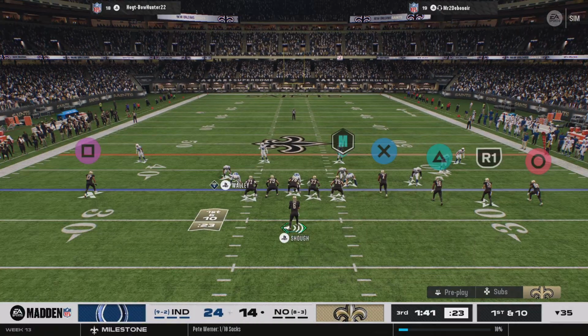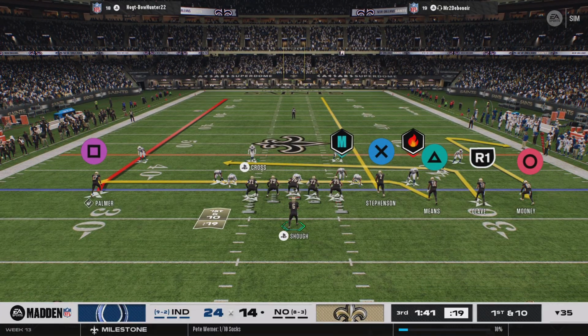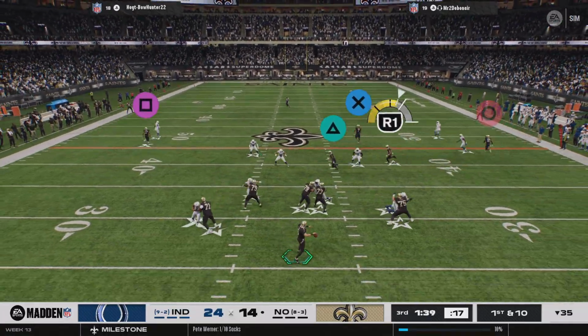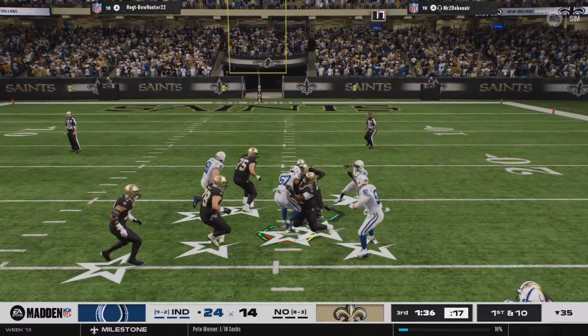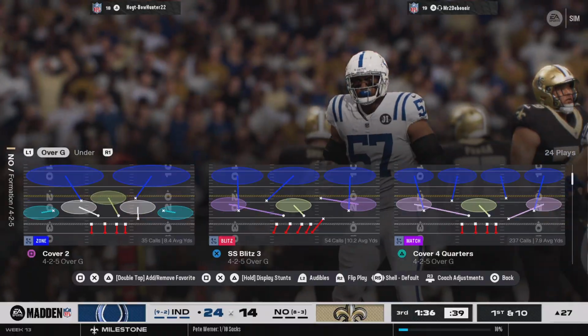19 Tiger. 19 Tiger. Go. Not deterred by that pick. He's throwing again. Oh, brother, it's another interception. And the Colts get it back on his 6th interception of the season.